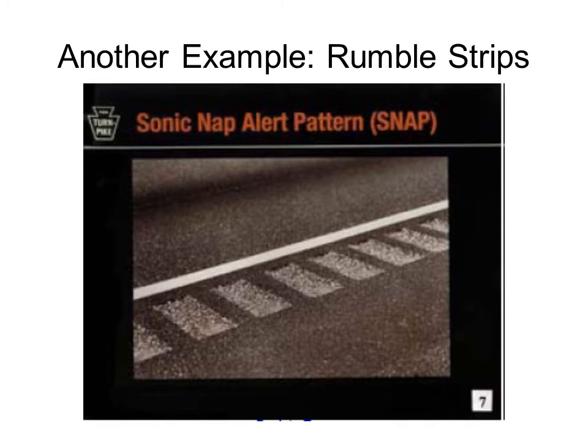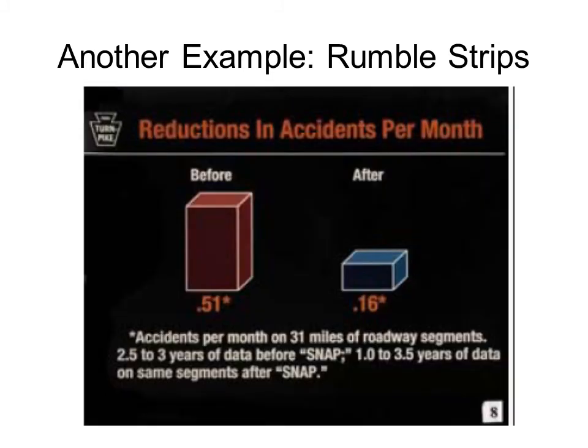So another name for these rumble strips are SNAPs, Sonic Nap Alert Pattern. And they're designed to be a specific frequency that is particularly jarring when you hear it. So it doesn't let you lull yourself into sleep. It really does wake you up. And once Pennsylvania installed this, the accidents per month on 31 miles of roadway segments went from 0.51 to 0.16. So when you think about it, that's a decrease of about 1/3. Actually, it's more of a decrease of about a fifth. But it's a large decrement in the amount of accidents that you saw because of the fact that these very inexpensive divots were put into the roadway.